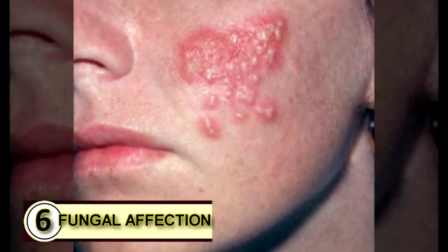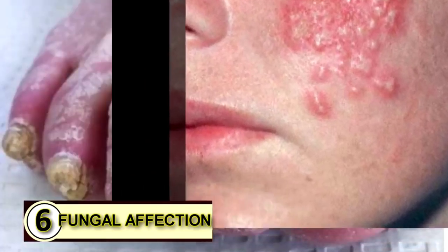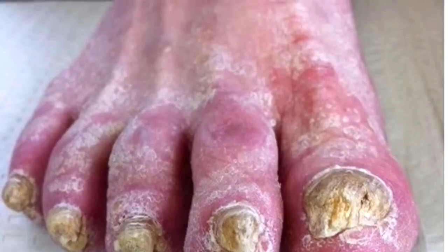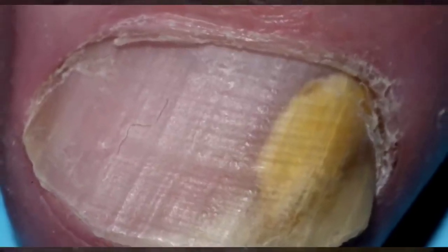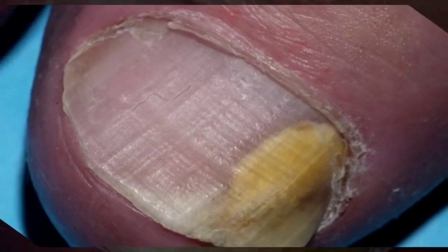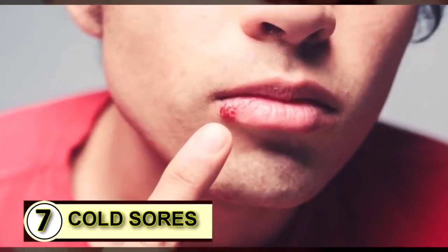Number six, fight a fungal infection. The medium-chain fatty acids found abundantly in coconut oil are incredibly effective natural fungicides. In a coconut shell, they naturally insert themselves into the fungal membrane, which is the crucial part in maintaining the life of a fungus.